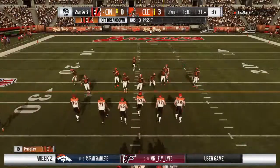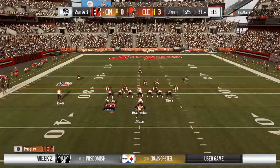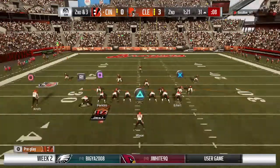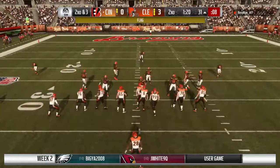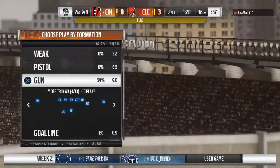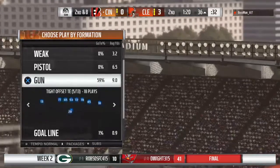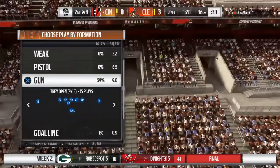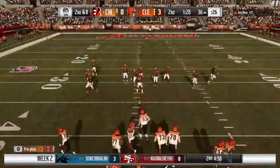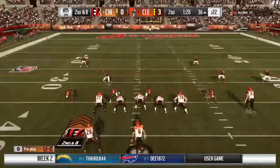Detroit! Detroit! Watch it now, Barney! Barney! Hot! Now whistles and a flag, and I believe a Bengal got going a little early there. They were looking good on 2nd down, but now they're backed up 5 yards by the false start, and it's 2nd and 8.